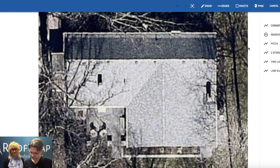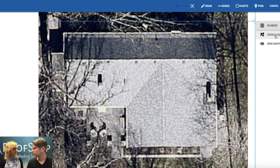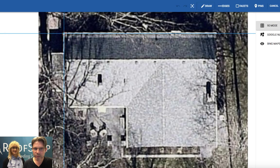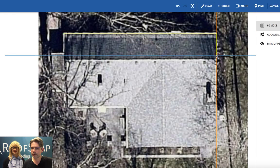All right, so I am in the draw mode here, and I have some options over here. I can look at it in Google Imagery if I need to see more aspects of the roof. This one's pretty easy though, so I'm not going to bother with looking at the additional imagery. I'm just going to go ahead and start drawing. So I just left click on my mouse and I draw the line out to where I think it ends, which from the imagery looks to be about right there. And then I come down to the ridge and I come over. And I don't have to draw these lines in any particular order.